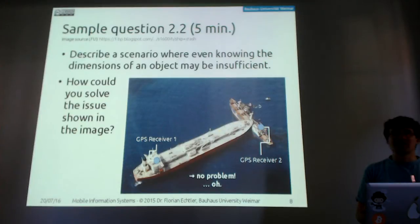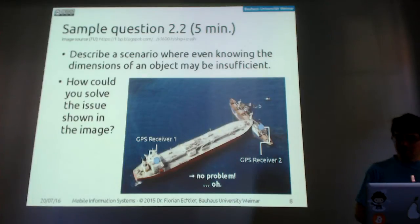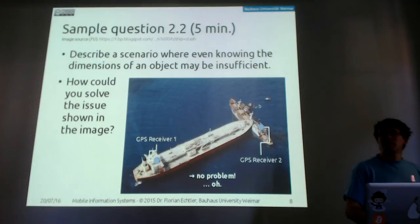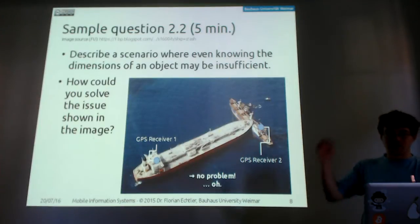So what would be an easy solution for this? Instead of just having one GPS receiver, maybe use two or even more. Of course, if you're having something like a huge ship, then you usually don't use just a regular smartphone-like GPS receiver, but you have more precise ones, which are a lot larger, which have big antennas of their own. But even then, it wouldn't be sufficient to just have one here on the bridge, but you would also need a second one up front, because otherwise you wouldn't really be able to navigate properly with the ship.